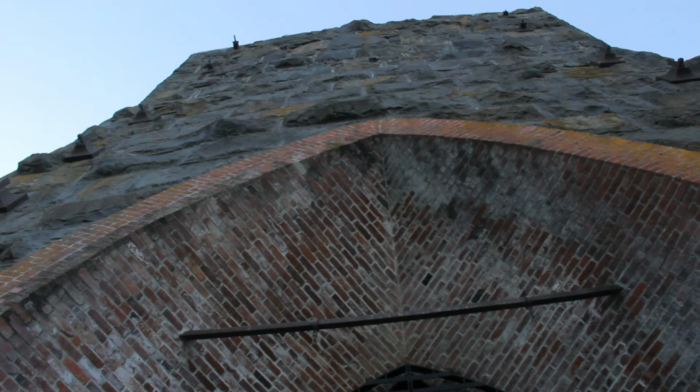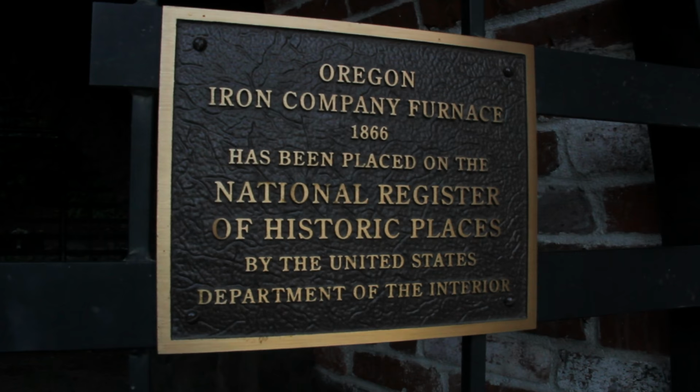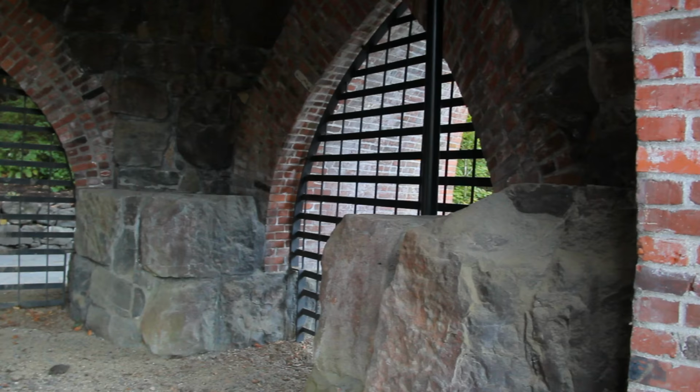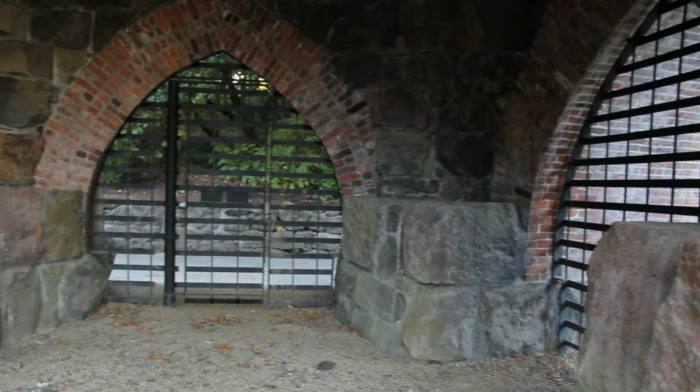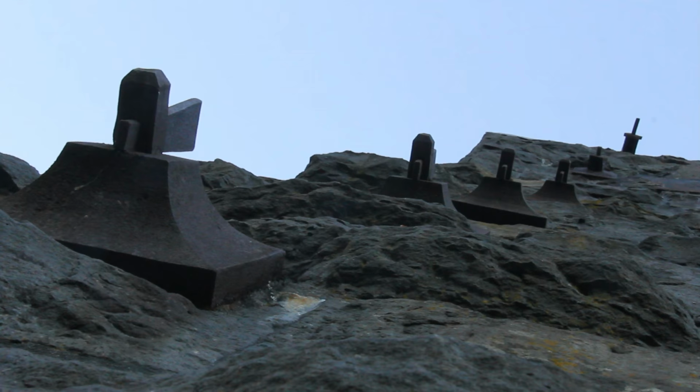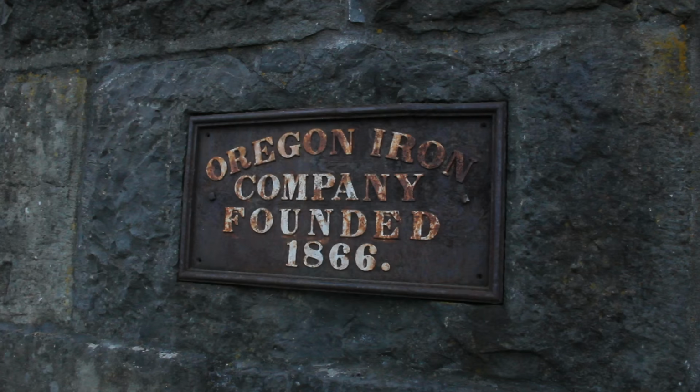This structure was the Oregon Iron and Steel Company's blast furnace, dating back to the 1860s. This is the oldest iron blasting furnace still standing west of the Rocky Mountains. Lake Oswego most definitely had major plans of becoming a cast iron smelting mainstay in America, not just in Oregon. But this was a dream that never quite came to be.